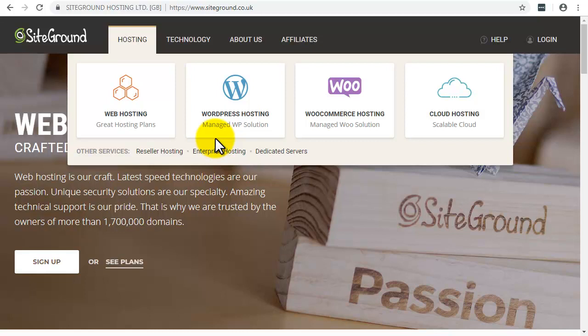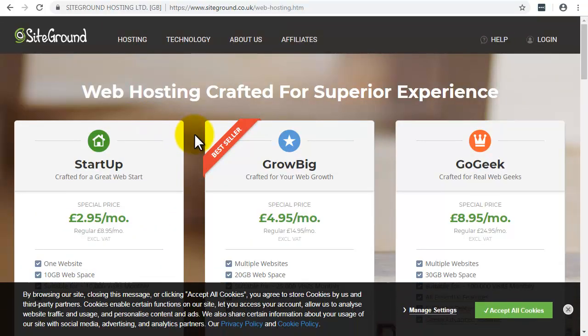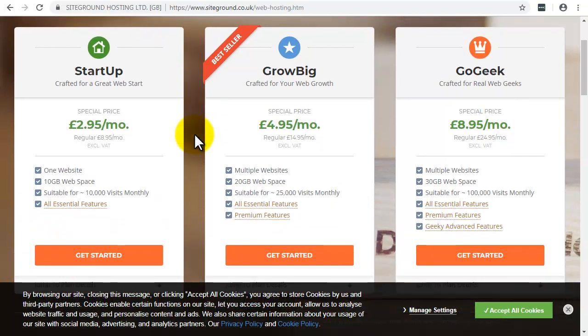And if your website going forward starts to see a lot of traffic, then these are going to be the kind of options you're going to look at. But to keep things relatively cheaper, I'd say stick with this, and you can always upgrade further down the line. So I'm going to click web hosting, and this is going to give us 3 different packages that they do.